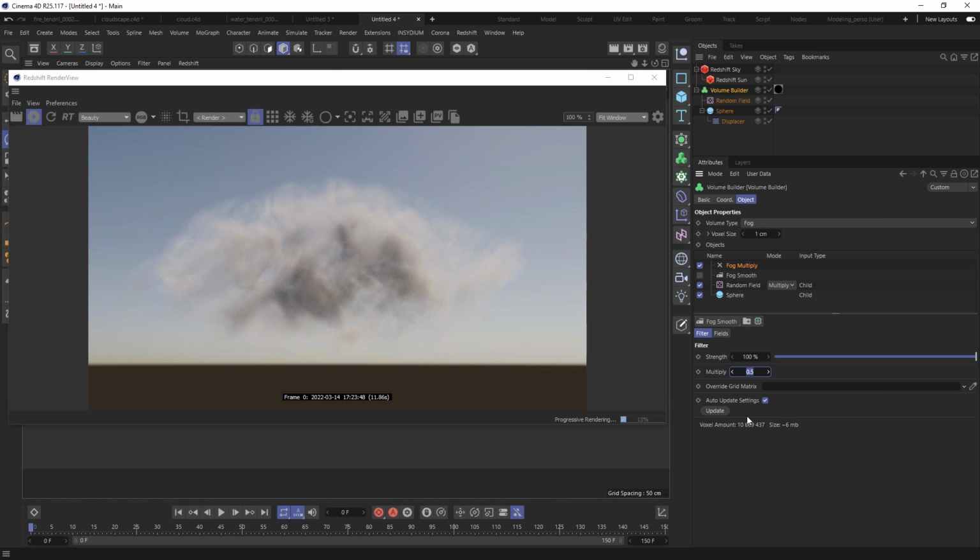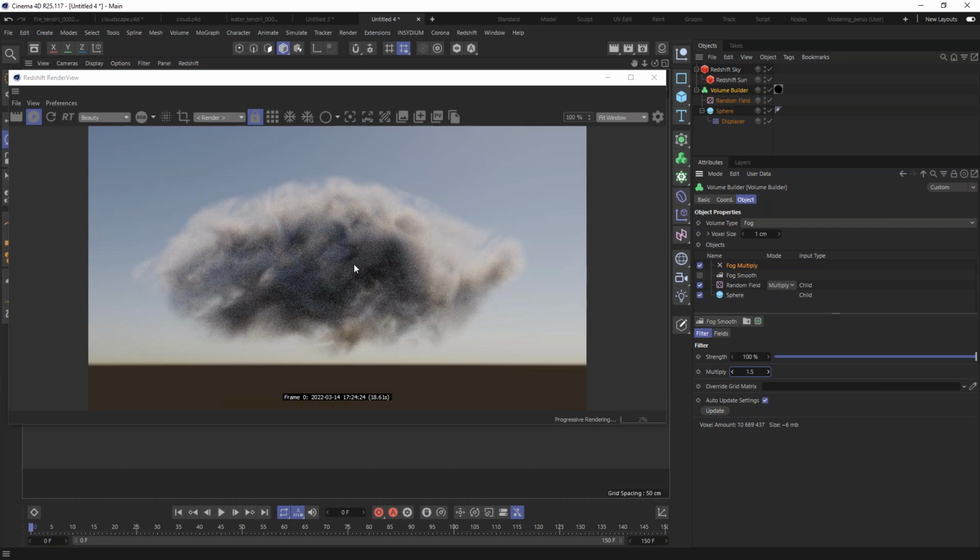So we could even try to have some fog if I go to 0.1. You see, very tiny, almost looks like a wisp. Difficult to see on the screen here, on the sky background, but it's there. You can go the opposite way, going 1.5. So now it's denser, okay?